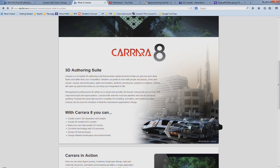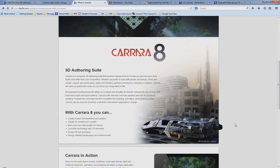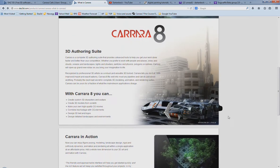Now, the last couple of things that they say here, Carrara fits well into most any pipeline, and you can do just about anything. Very true. You can do just about anything in Carrara when it comes to graphic arts. Whether you want to make just pictures or animations, if you want to make additional footage onto pre-existing film, Carrara can do it. Probably the best kept secret here, very true, and it's unfortunate.